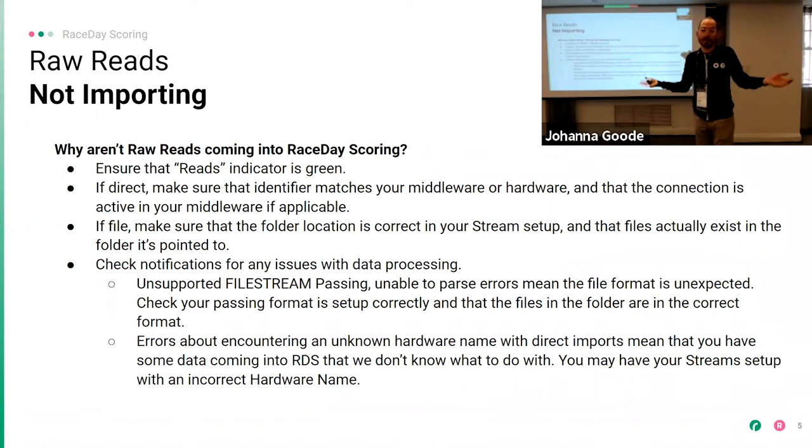It may be the case that it's completely not even a timing file, or it may be the case that you're using an exporter from your middleware and it's not defined the right way or something. So if you see that, it's basically saying this file that I'm looking at doesn't look correct to me. We need to resolve that issue.